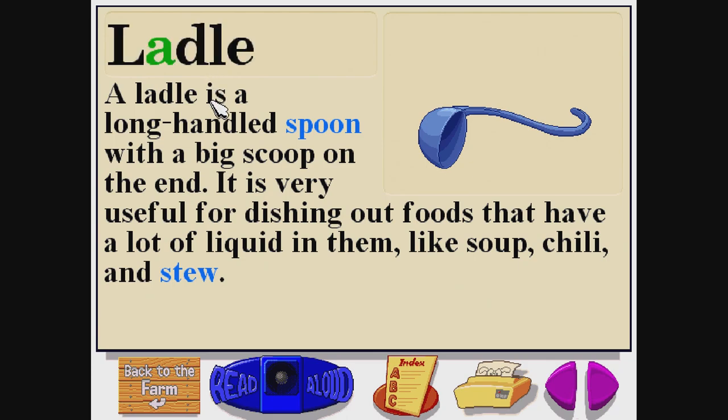Ladle. L-A-D-L-E. A ladle is a long-handled spoon with a big scoop on the end. It is very useful for dishing out foods that have a lot of liquid in them, like soup, chili, and stew.